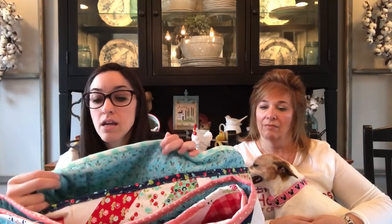So she used Vintage Picnic by Moda that she was sent by Fran, and then she used a fabric from Joann's, blue with red flowers, and then we did a scrappy binding. We just took pieces of the original fabric, this vintage string quilt, and sewed them together, and then you use that for the binding, and it's so cute. It's awesome.